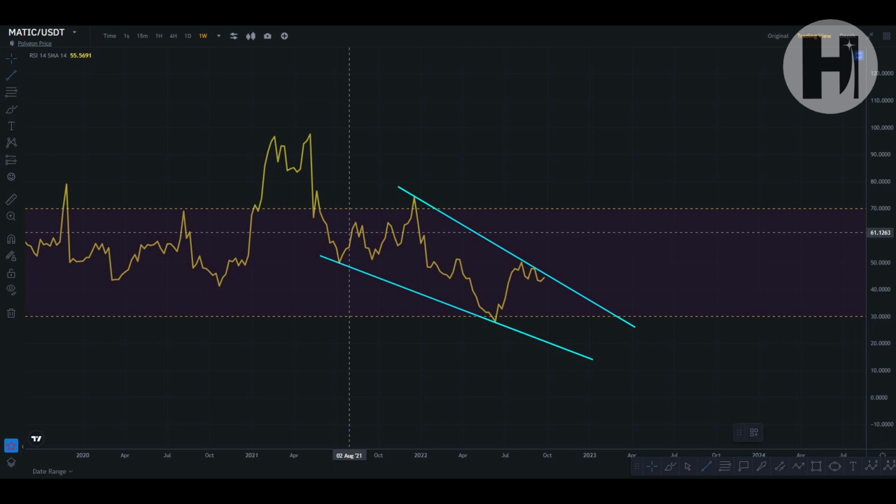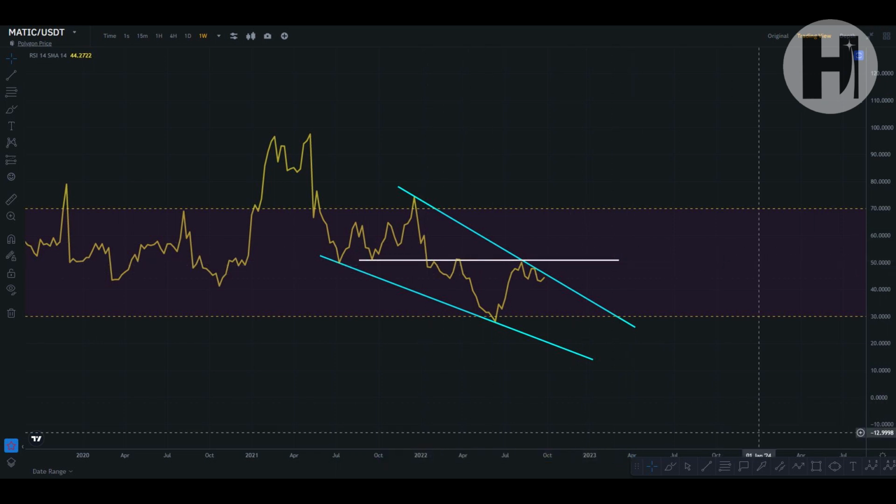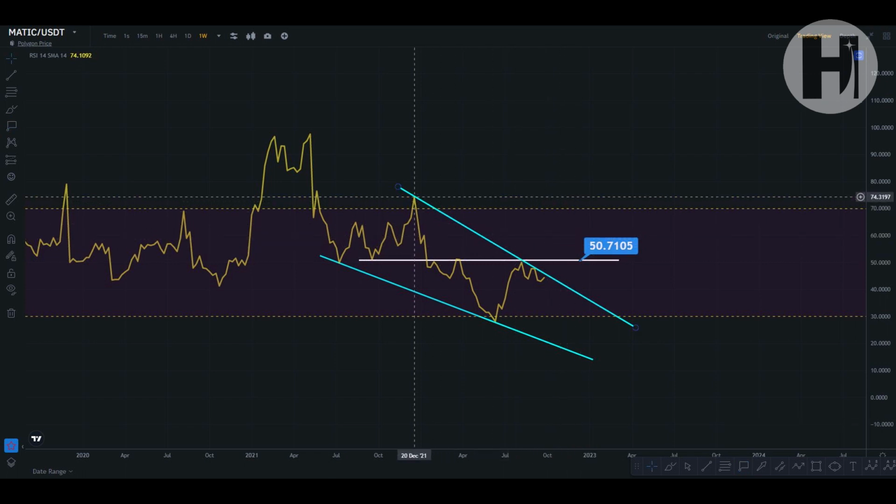And if you want a trend line for a potential resistance that we might run into, you do have a resistance trend line here. We may run into that level, but obviously your technical target would be all the way up here at 74 on the index, and that would be the overbought.